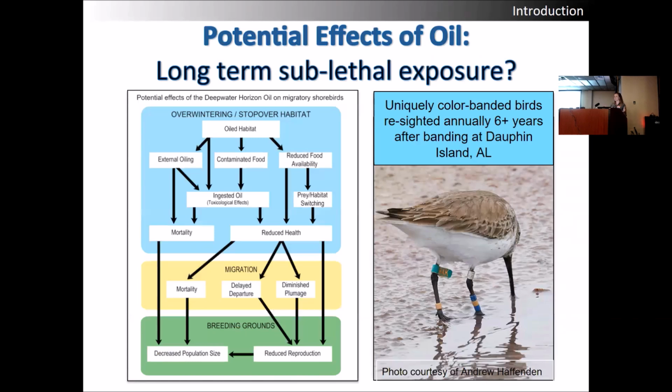leave their stopover site. Maybe it takes them longer to actually get to their breeding grounds, so they're not there for the optimal time for breeding, or maybe they actually don't make it at all. So, there's this potential for a decreased overall reproductive success of a population due to the effects of oiling in a stopover or wintering habitat.